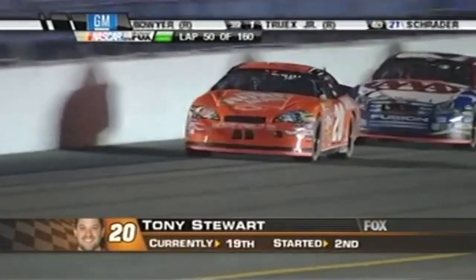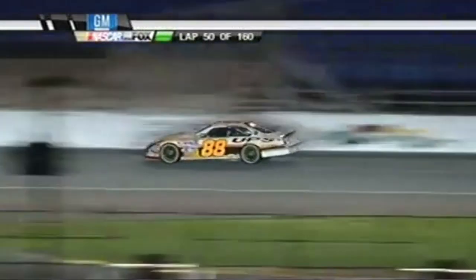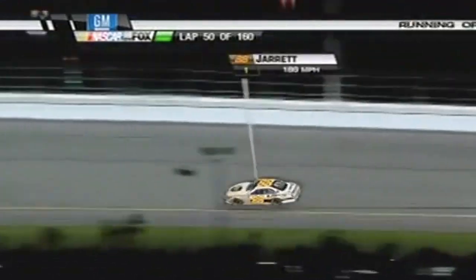We talked about pit crews prevailing. When it all cycles through, this will be the lead group here. Tony Stewart in the 20, Mark Martin in the 6, Jimmy Johnson in the 48, Elliott Sadler in the 38. Pit stops continue with J.J. Yeley and Tony Raines on pit road at lap 49.